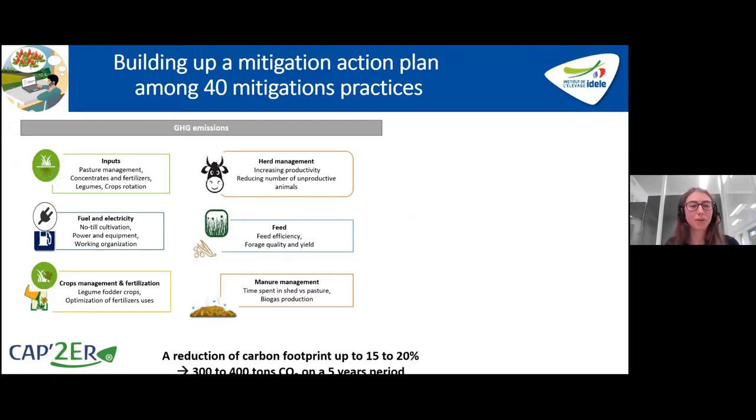So for example, reducing concentrates and fertilizers, planting legume fodders, crops, cover crops, hedges, or increasing productivity. These practices enable a reduction of the carbon footprint of up to 15 to 20%. So it represents on average 300 to 400 tons CO2 over a 5 year period.